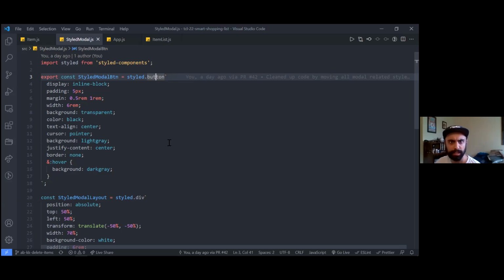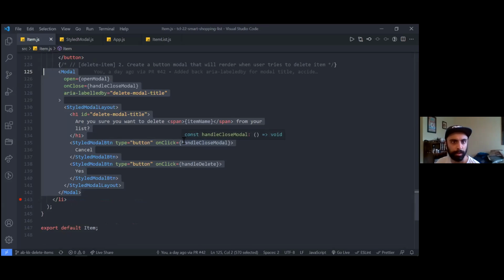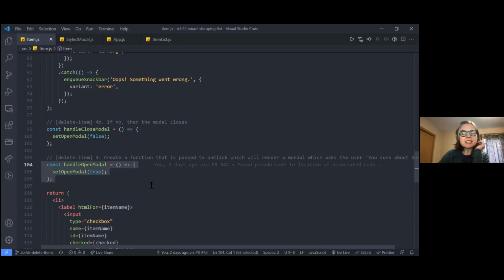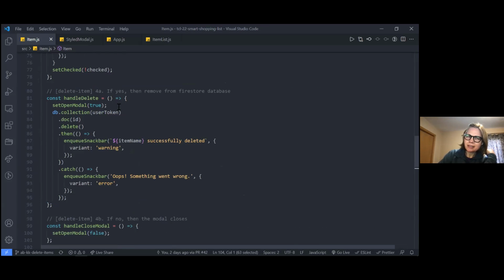That's pretty much it. I don't know if anyone has any questions or concerns. I know I kind of bungled over the handle open modal. So I wonder, was line 82 just maybe an extraneous set open modal to true? Because it's already open, right?